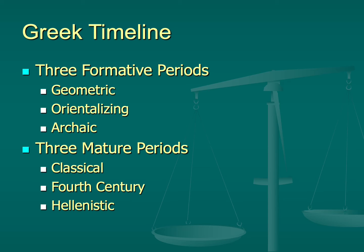Looking at a timeline of Greece, art and architectural development were actually quite steady throughout the entirety of the empire. However, scholars divide the development into 3 formative periods: the geometric, the orientalizing, and the archaic, followed by three mature periods: the Classical, the 4th century, and the Hellenistic.